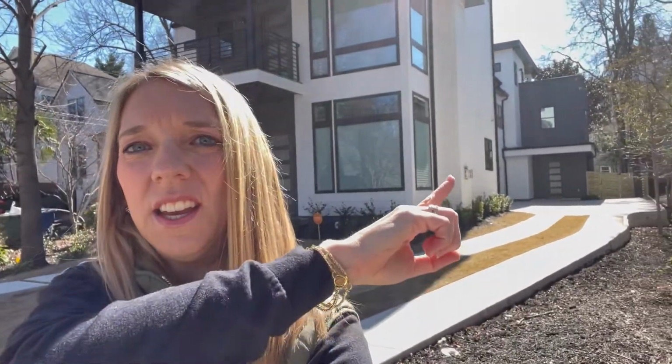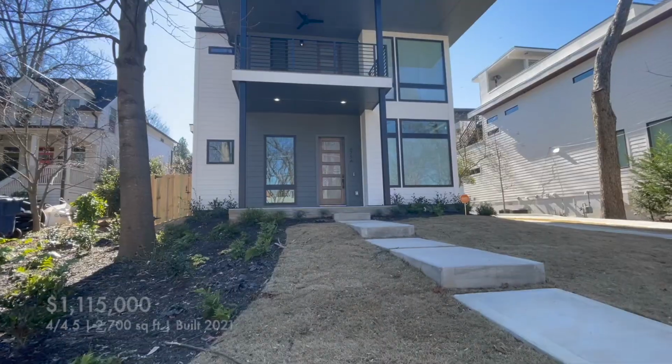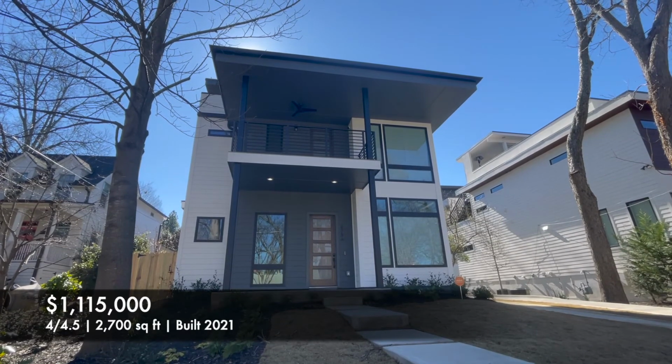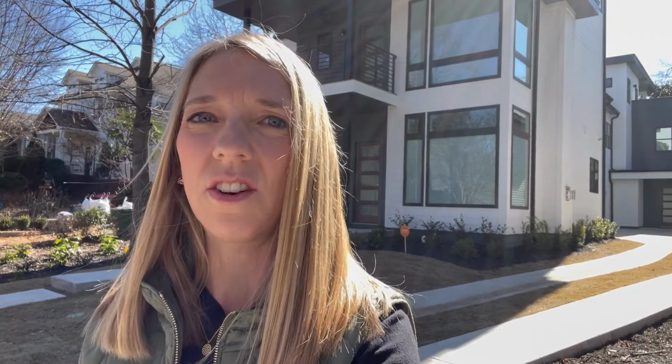Okay, so I'm standing outside of some new construction just finished up in 2021. This is 2 units, so there's one in the front, and you can see down the driveway there's one in the back. This sold for $1.15 million. It's a 4-bedroom, 4.5 bath, 2,700 square feet. So that gives you an idea of what you can get.